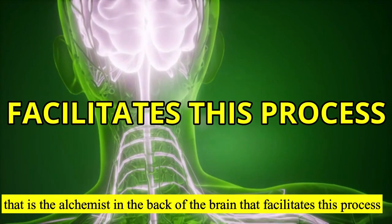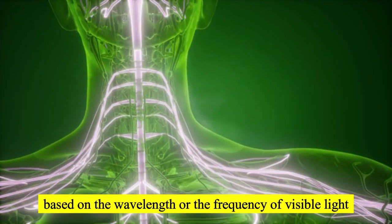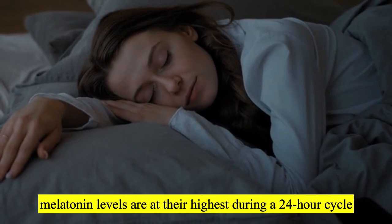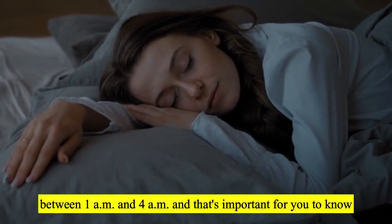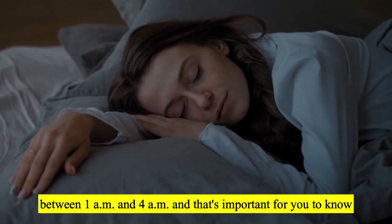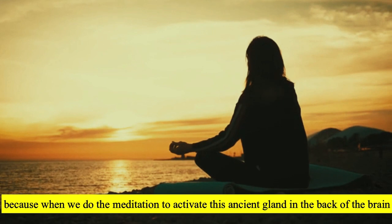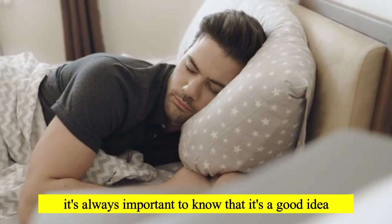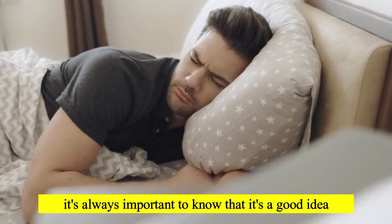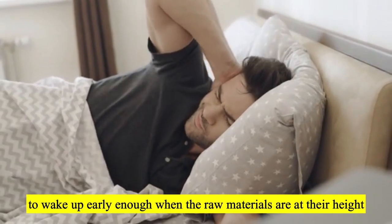So very simple chemical pathways in the pineal gland, which is the alchemist in the back of the brain that facilitates this process based on the wavelength or the frequency of visible light. Melatonin levels are at their highest during a 24-hour cycle between 1 a.m. and 4 a.m. And that's important for you to know, because when we do the meditation to activate this ancient gland in the back of the brain, it's always a good idea to wake up early enough when the raw materials are at their height.